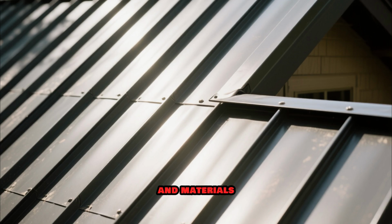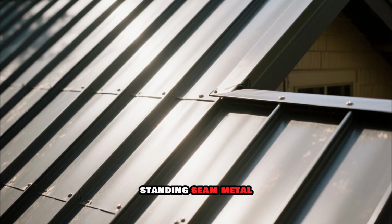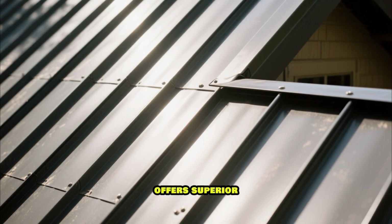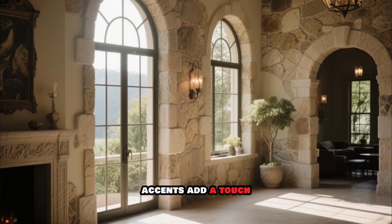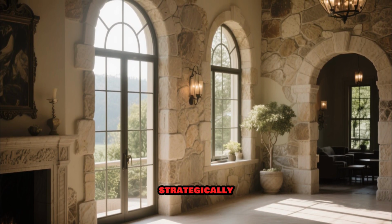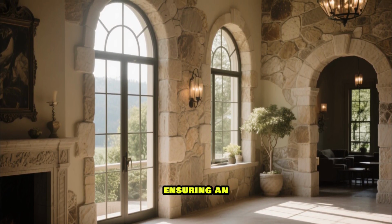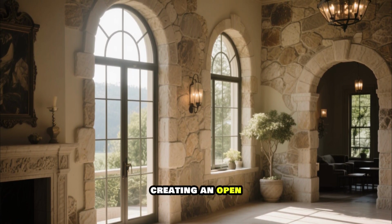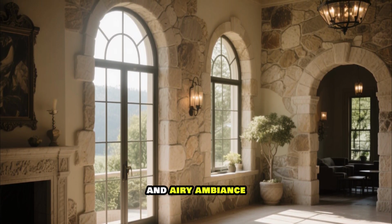The exterior is a masterful blend of textures and materials, featuring a sleek standing seam metal roofing that not only looks incredible, but offers superior durability. Elegant stone accents add a touch of timeless sophistication, while massive windows are strategically placed throughout, ensuring an abundance of natural light floods every corner of the home, creating an open and airy ambience.